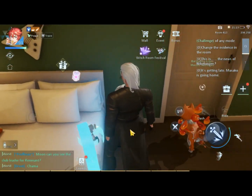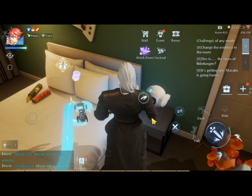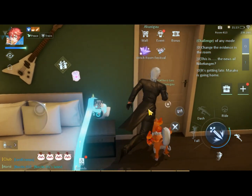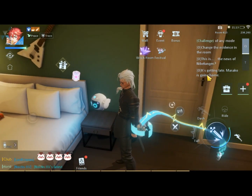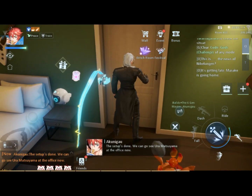Then head towards the right side and click on the nightstand, and at the same time click the option to remove the evidence. And now make sure that you've tampered with all the evidence inside this room before heading out, because you will receive a notification that once you go out, you can never go back in.